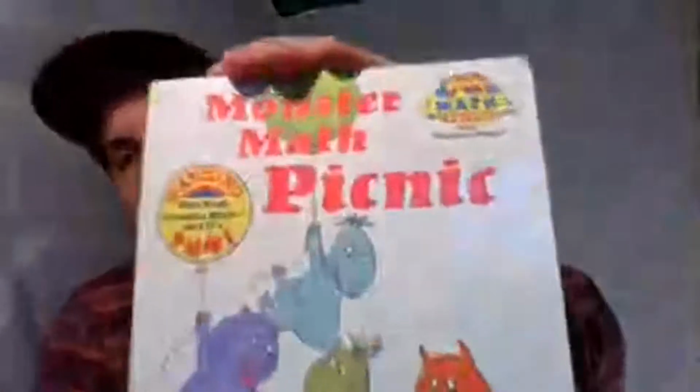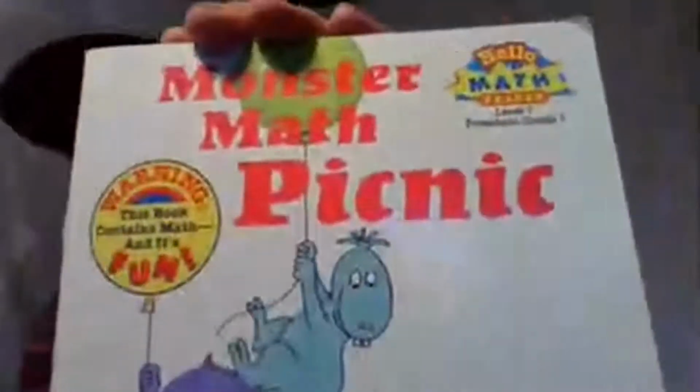We've got so many cool things to look at this week. This whole week, we're talking about math concepts, and I've got a great book to start us with. It's called Monster Math Picnic. Monster Math Picnic. Let's look at this.